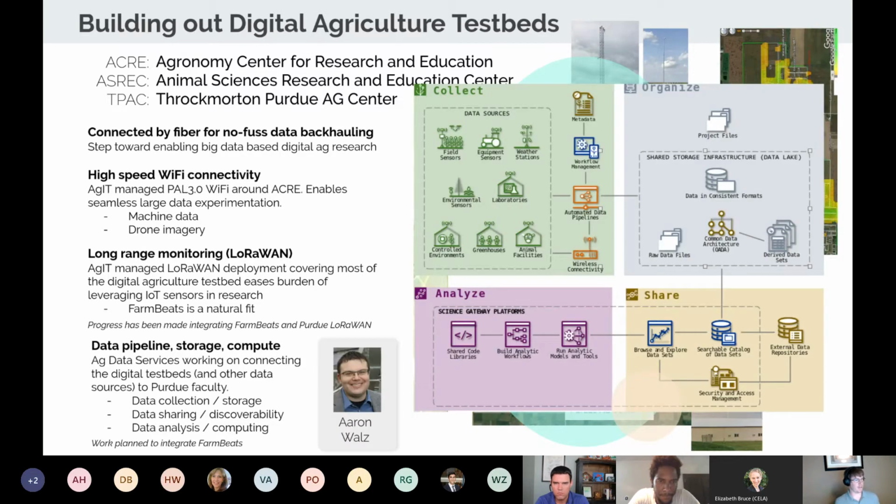And then finally, to complete the picture, Aaron Waltz's group with the Ag Data Services are working on, along with other people in Ag IT, a data pipeline to bring data from the field into campus and then into some storage and into the large cluster computing that Purdue and research computing has available, as well as finding ways to aggregate, catalog, and share that data across the Purdue community and even wider outside of Purdue, so that researchers that may not have access to data but somebody else has already taken can leverage it rather than trying to figure out how to instrument the fields themselves a second time.